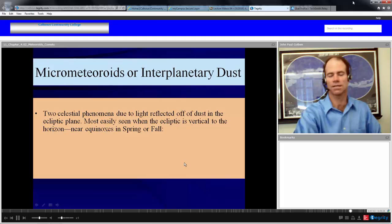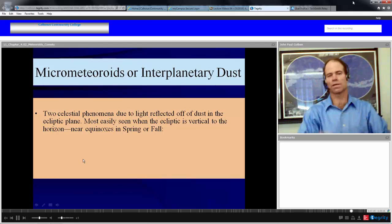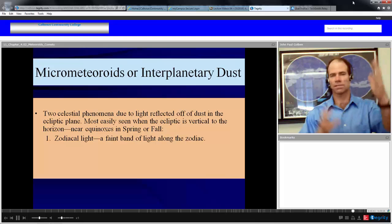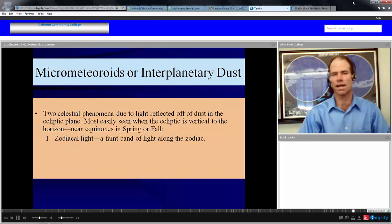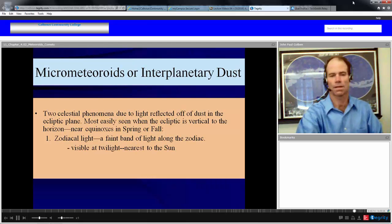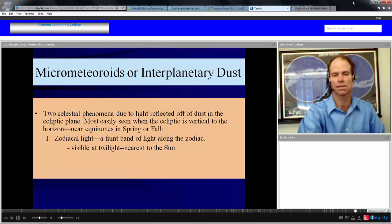It's most easily seen when the ecliptic plane is vertical to the horizon, in other words, perpendicular to the horizon. This occurs near the equinoxes, in spring in March, and in the fall in September. We call the light that reflects off this dust nearest the sun after it has set the zodiacal light. It's a faint band of light along the zodiac, or the ecliptic plane, and you would see it right around twilight, as soon as the sun has set, so that the sun itself is blocked from view.